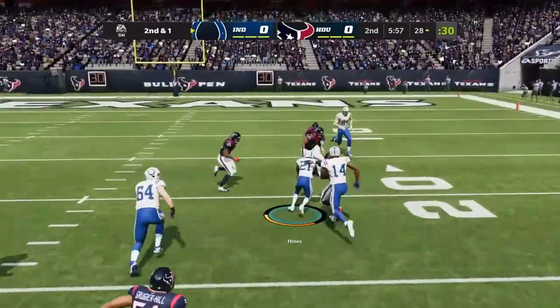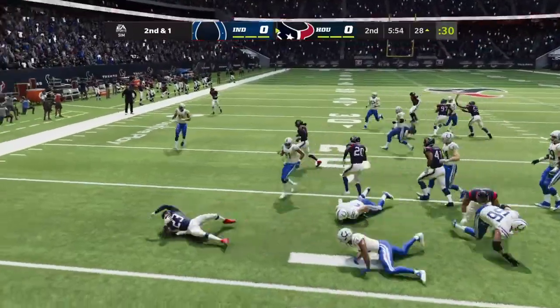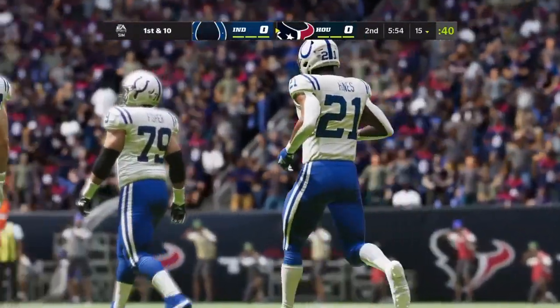Nyheim Hines, his first carry. And on his first carry, he loses the football. And the Texans scoop it. And a big turnover there as his guys will get the football back.